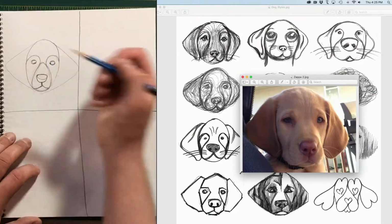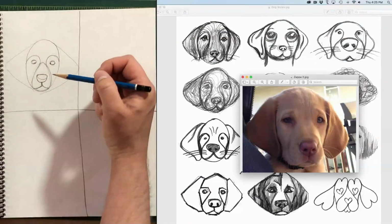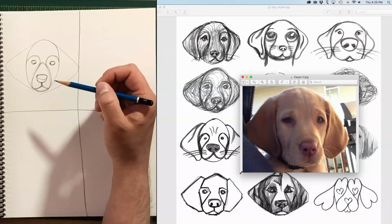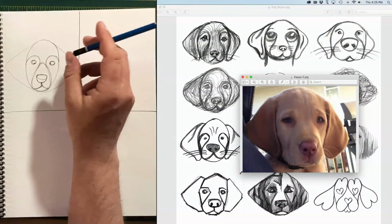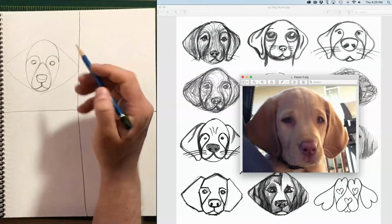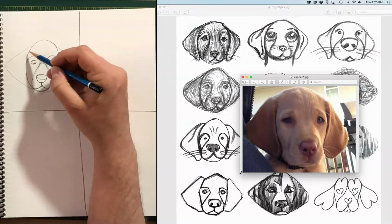And then, so actually, you know what? This first one here, I'm just going to develop like I did in the top left corner of your screen, kind of right up here. So I'll just show you how I got to that point.